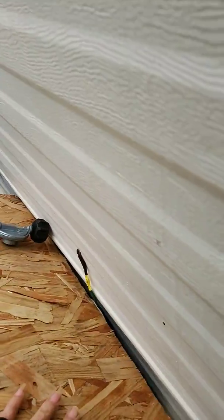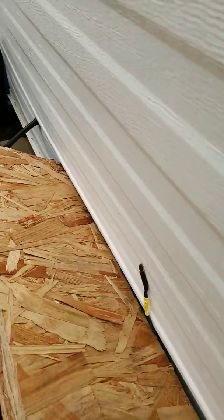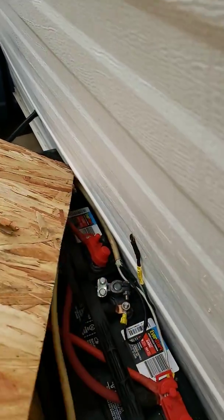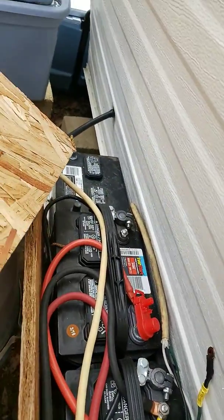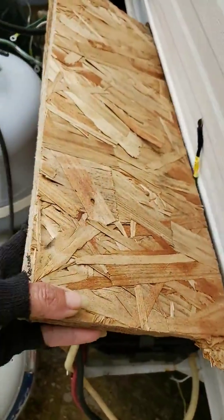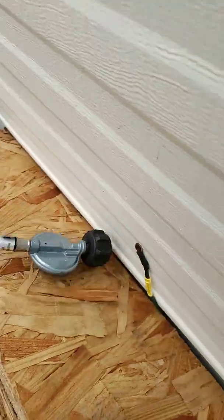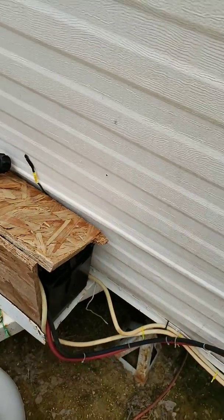And this is my gas line I hook up when I want to run a heater inside. And this is my battery bank. I've got to build this box better, but I'm going to put one more battery in there. I've got a car battery down there just for spare right now, which I'll probably use for a trade-in when I get the other battery.